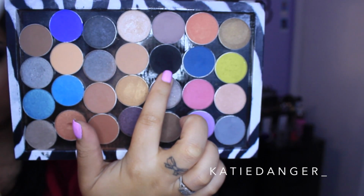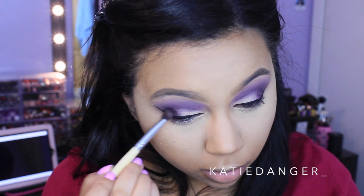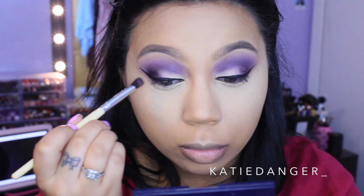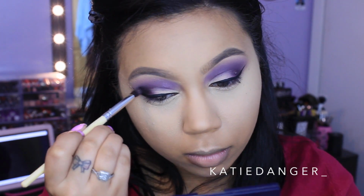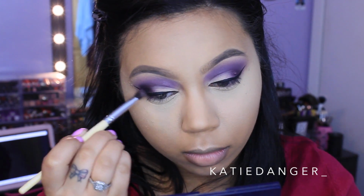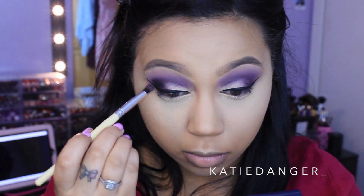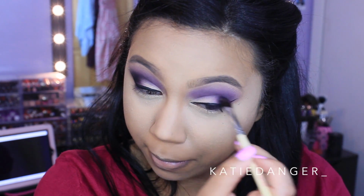So now I'm going in with a matte black shadow. This is Corrupt by MakeupGeek, and kind of last minute I decided, like I said before, to throw on some black because I felt like after I put the wing on, the outer V was just not deep enough for my liking. Of course, you don't have to go in with the black, but I wanted to. So I'm just putting that on the outer V, and then I'm going to blend it out, of course, again with the same brushes that we used before.